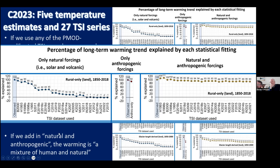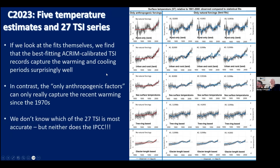If we go to the next slide, Ron. In the paper, we have all of these graphs. There are loads of them in the supplementary information. You can go and look at all of it. It's all available for anybody to reanalyze themselves. But what we have done here is just taken the five different temperature records, and then we have just done three of the solar outputs.